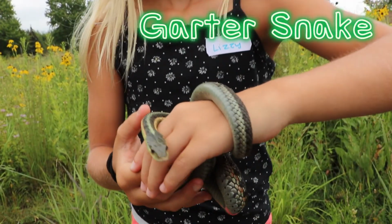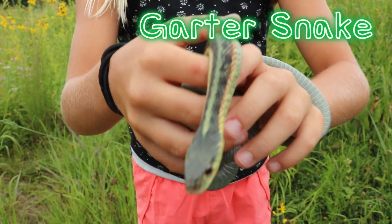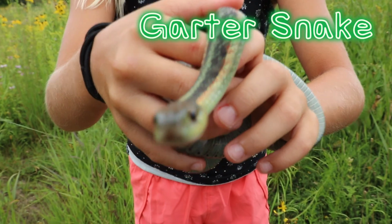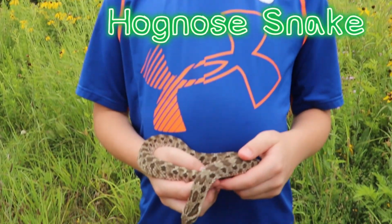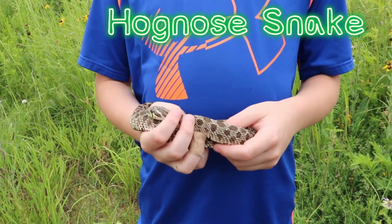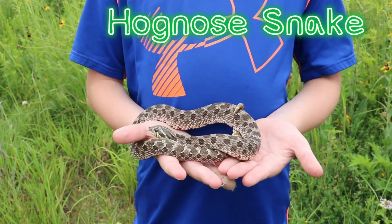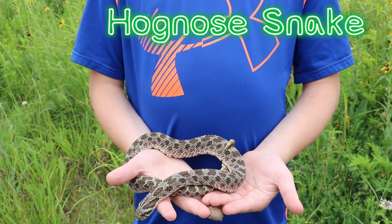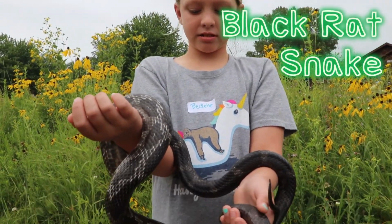This is a garter snake. This is a hognose snake. This is a black rat snake.